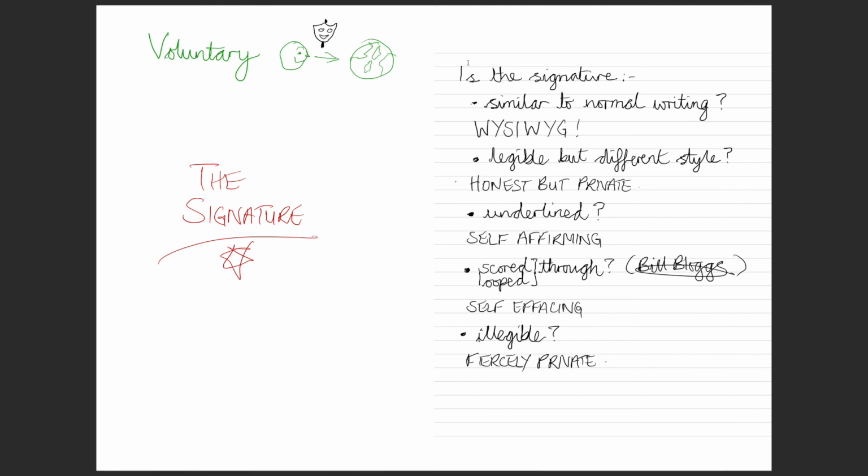Okay, so I've got some questions and answers here. Is the signature similar to their normal writing? Then that's what you see is what you get. WYSIWYG kind of person. Is it legible, but in a different style? That person is honest, open, they'll deal with you in an honest, respectful way, but they're very private and they're not going to hang out their dirty washing in front of you.